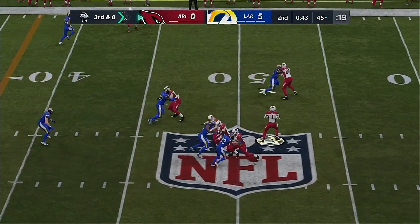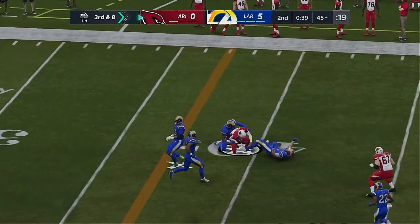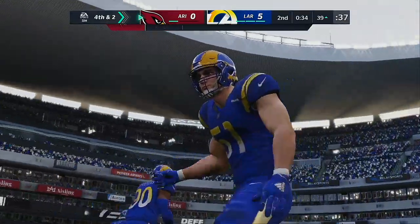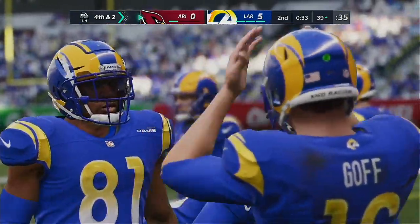Operating from the gun, Murray. Now he'll escape to his right. He may try and run for this. And he's going to be taken down at the 39, clearly short of the first by a few yards. Decent gain on the scramble of six, but now it's fourth.